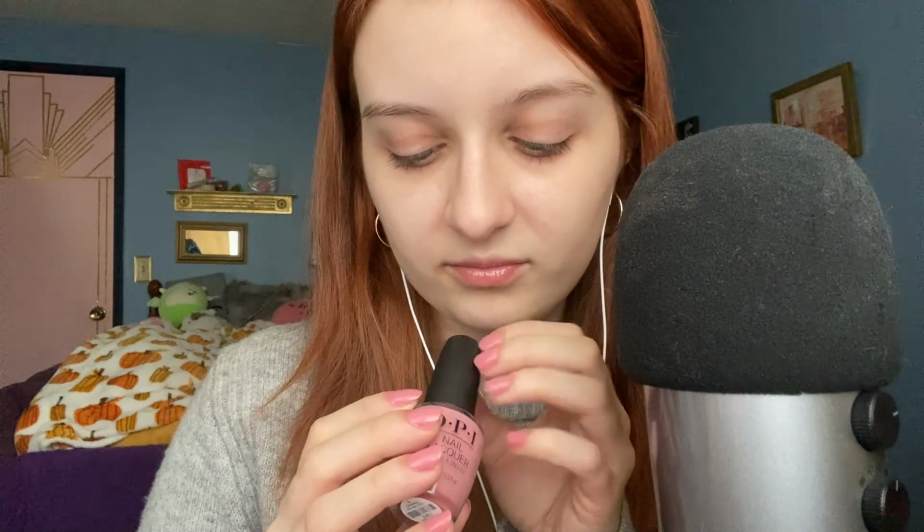It's just very basic. It's not nude, but it's definitely more muted. It's not anything that's going to stand out, but it's something that to me feels very graceful and elegant. It reminds me of ballet slippers or something, so I really like it. I think that it's very pretty.